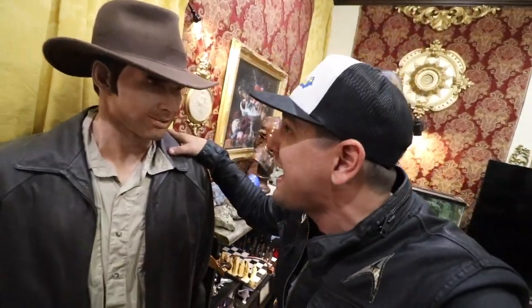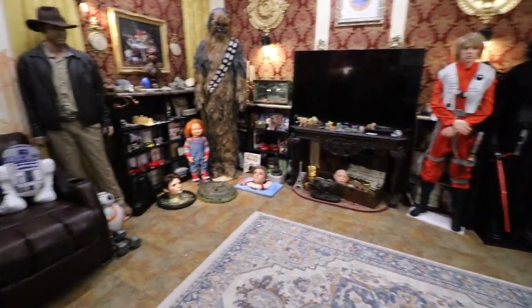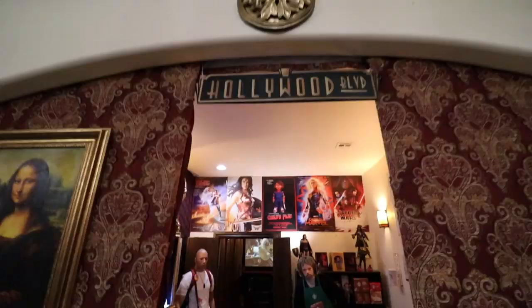Look at this. It's Indiana Jones himself. Indy! Asps. Very dangerous. You go first. Paul, this is great. This belongs in a museum. This room here is so freaking impressive. You would think this was the end. Oh, hey there, Katniss. Almost forgot about you. But no, it turns out there's so much more.